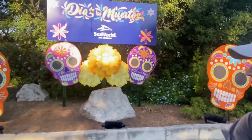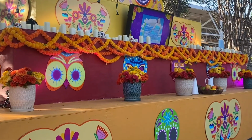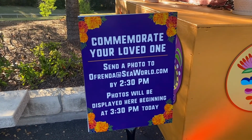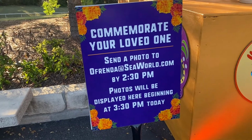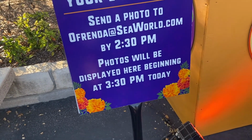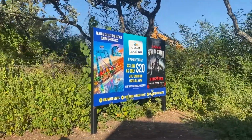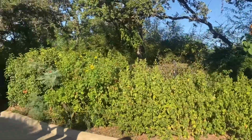Try to get a good Day of the Dead photo. They decorated this whole stand right here. They completely repainted it or something. So right here says that you can commemorate your loved ones, send a photo to this email address right here by 2:30 p.m. Photos will be displayed here beginning at 3:30 p.m. Kind of a look of what the new ride is going to look like coming 2022.